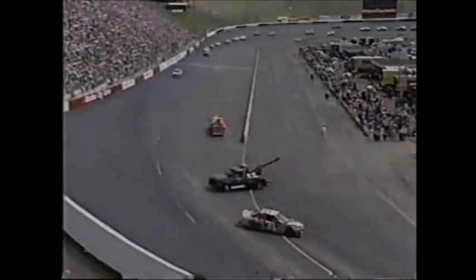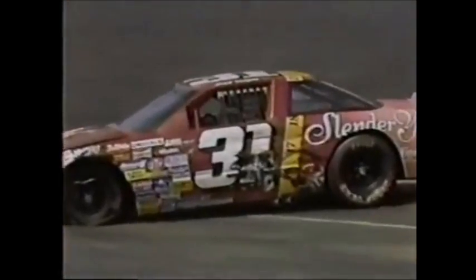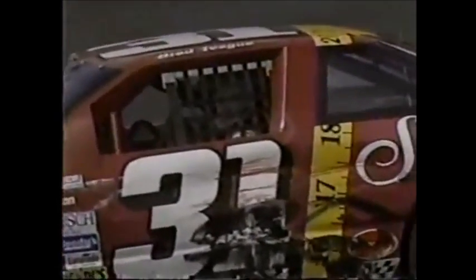Looks like the leaders have decided to stay out. You know, they just made a stop not too long ago, and after so many cautions, caution after caution, you know if you're the leader and you pit, there's going to be a lot of cars that don't pit, and that puts you behind them, and you have to work your way back through the traffic. So if you are the leader, sometimes you stay out on a deal like this, and everybody kind of follows your lead, and they will all stay out.